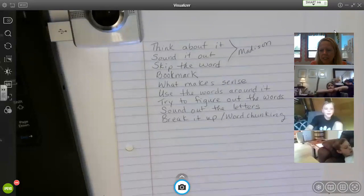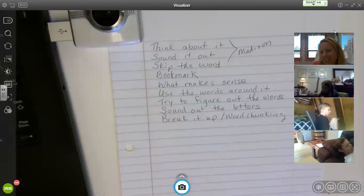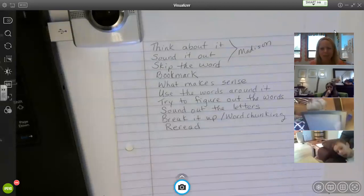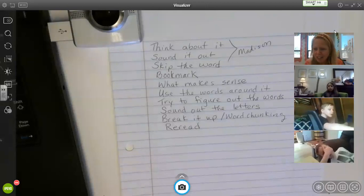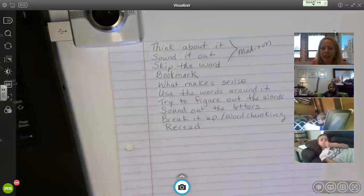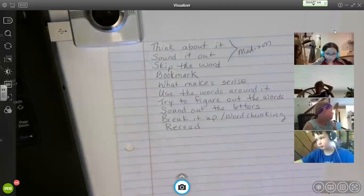I saw that she was breaking words up and making them sound right. Excellent. One thing I noticed that she did too is she reread. How many of you do that? Give me a thumbs up. Sometimes you just go back and read so you get it right, because the first time it was a mess. I do that as a teacher. You'll hear me say, oh, I've got to start over. Go back and reread. And then you can think about what makes sense, use the words around it, and you'll figure it out. It doesn't matter what level of book you are reading. All of these strategies will help you.